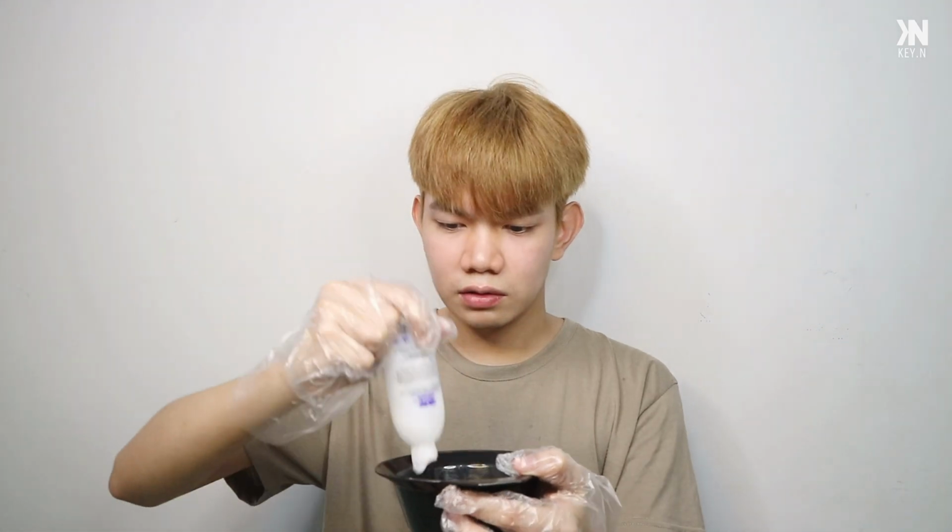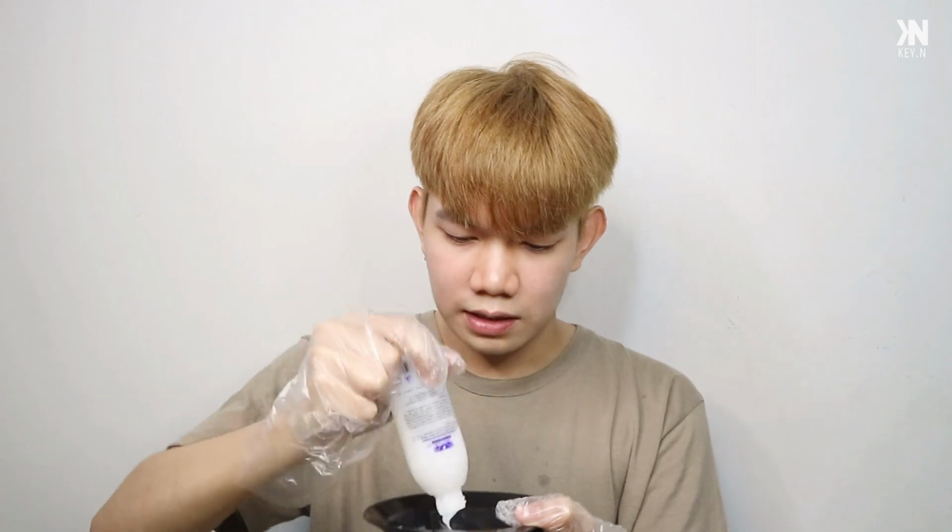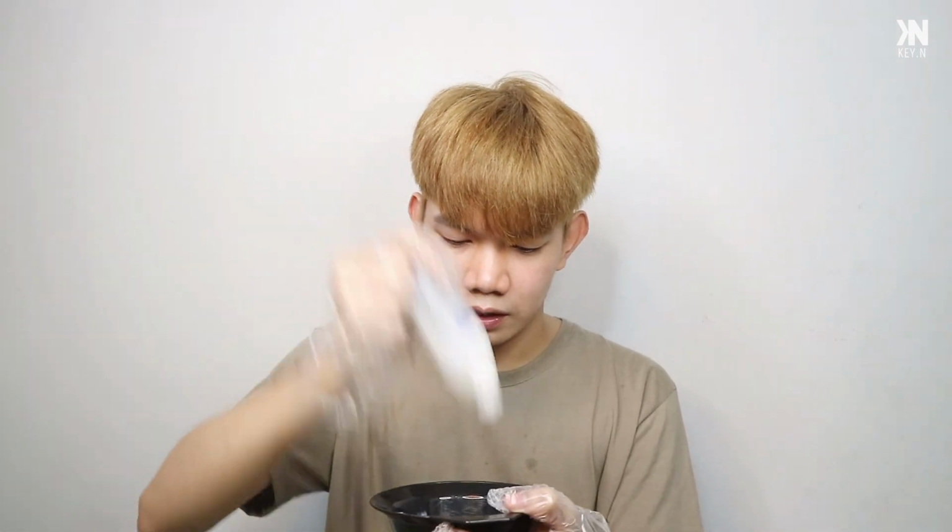May nagko-construction kasi dito sa may gilid ng kwarto ko. So medyo maingay, may nagpupokpok, and hindi ko naman mapipigilan. Kaya I'm so sorry. Nagpapawisan na agad ako ngayon kasi simula pa ako. May second round pa tayo, may makeup pa tayo. Magmamas lang ako guys.